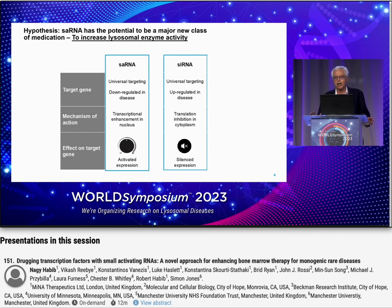So just to clarify the difference between activation and inhibition, both are universal. It can work on any gene. saRNA, in diseases where there is downregulation of the gene, the siRNA is the reverse. saRNA work on transcription, siRNA work on translation. Transcription happens in the nucleus, while translation happens in the cytoplasm. So it's about turning the volume on.